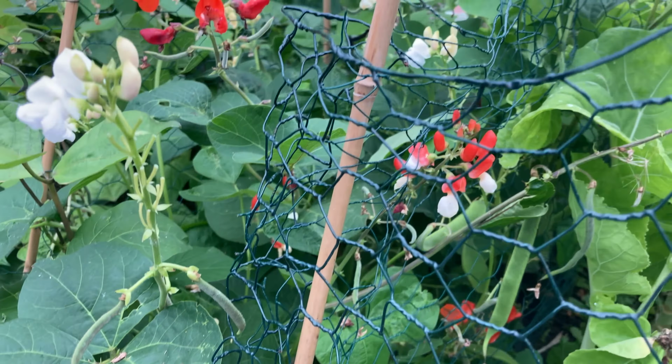This is the celery that I've been growing for the first time this year. I noticed yesterday it was looking rather yellow, so I have taken some of the fertilizer that I was making in the water butt there. I poured that on, so hopefully in a couple of days that's going to start to green up a bit more.